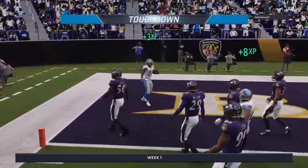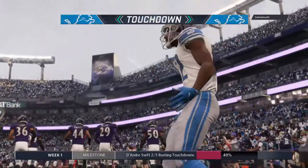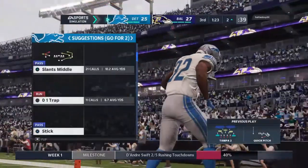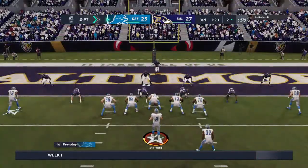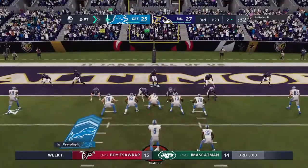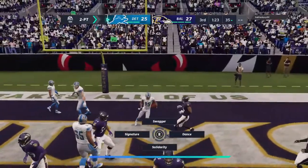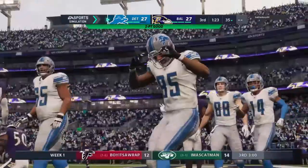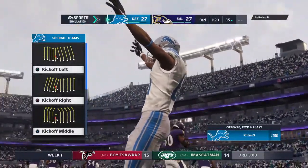And he takes this one in for a Lions touchdown. DeAndre Swift, already his 2nd touchdown here in this opening weekend. And the Lions are a 2-point conversion away from tying this game. From the gun, Stafford goes right side. And he's got it. So they went ahead and went for 2 to tie the game, and it works out.